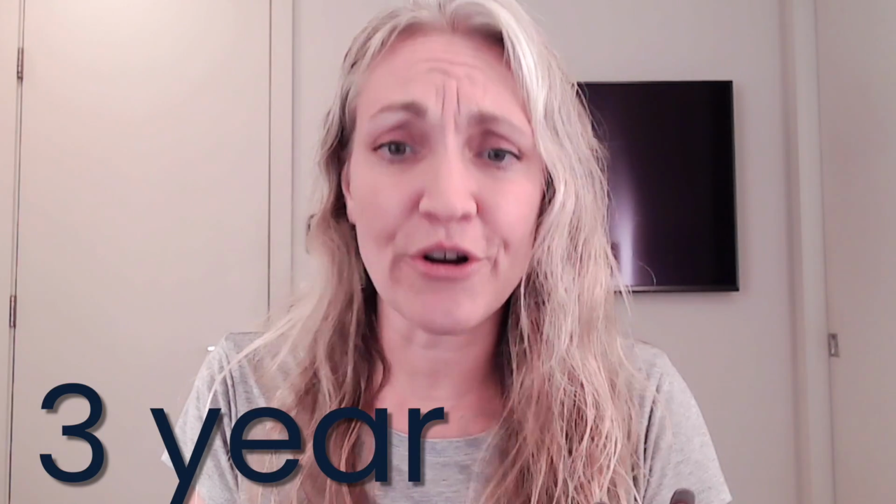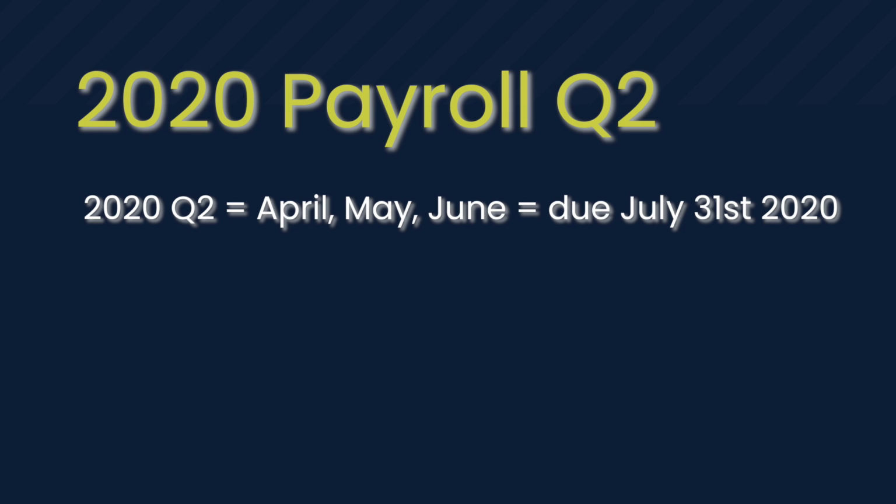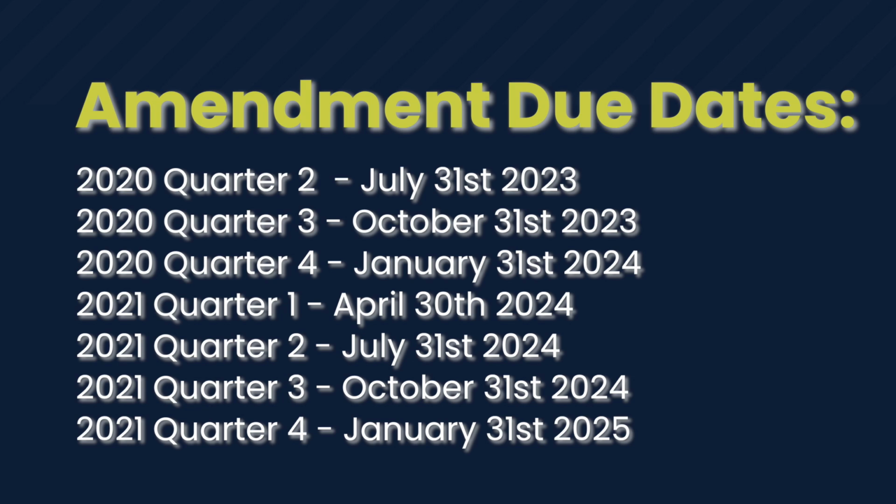You have 3 years from the date you filed your payroll tax form or the date you should have filed your payroll tax form. So for 2020, payroll quarter 2 was April, May, June, right? It was due by the end of the following month. So that's July 31st. You have until July 31st of 2023 to file an amended return for that quarter. And keep in mind that payroll quarters are standard quarters, unlike quarterly estimated taxes, so don't confuse that. So for the following periods, you can see they are due here, and you can see all the way down to Q4 of 2021 is due January 31st, 2025. However, you really want to do this as soon as possible and certainly before July if you qualify in Q2.